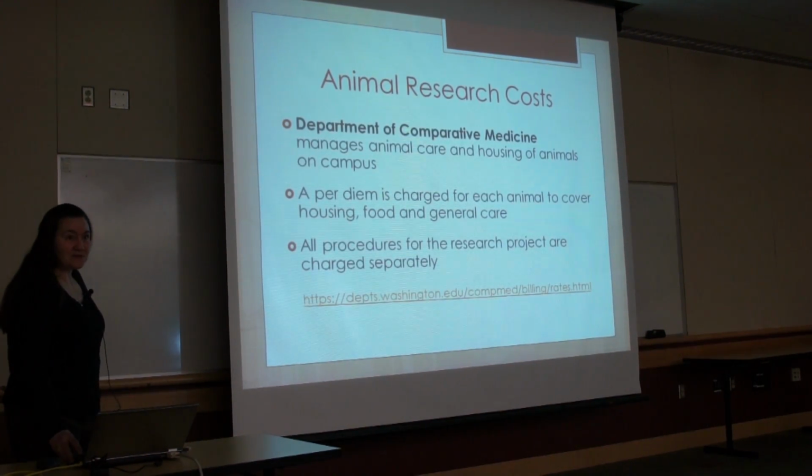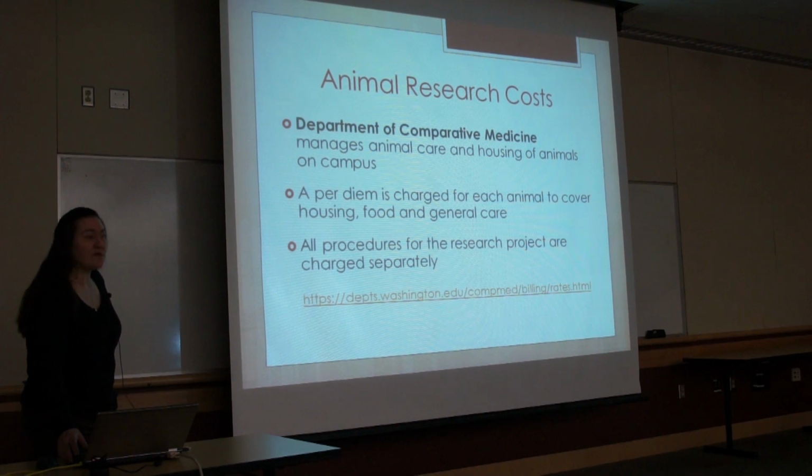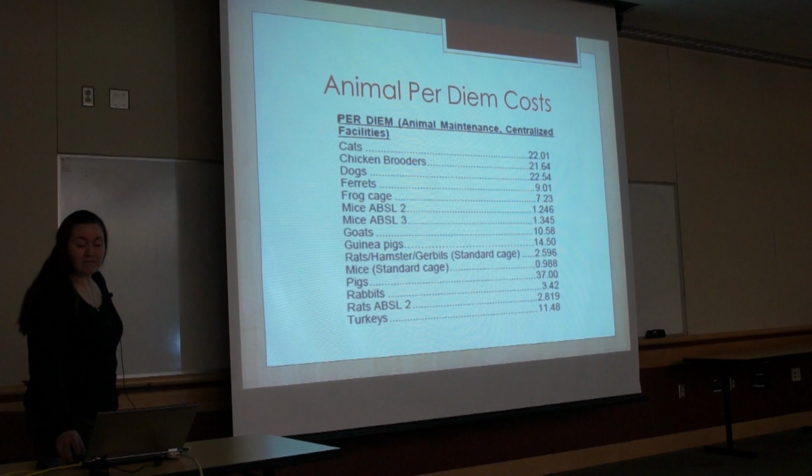Okay. Animal research costs. The Department of Comparative Medicine at the UW manages animal care and housing for animals on campus. They charge a per diem for each animal to cover housing, food, and general care. All procedures for the research project are charged separately to your research budget. And this is a cutout from their website that has all the protocols and per diems listed. And so one cat costs $22.01 a day.